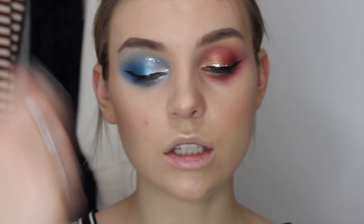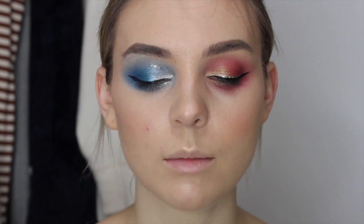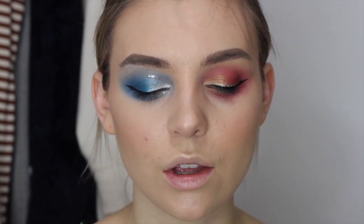Okay, I'm gonna wait for these to dry, and then as soon as they're dry, I am going to put my lashes on. So I'm gonna hop off, let this dry, put my lashes on, and then hop right back on to finish the look. All right, guys, I have put my hair up and put my lashes on. So now it is time to put our lipstick on.